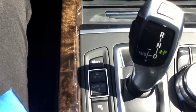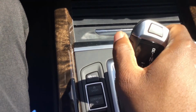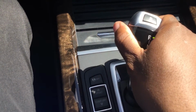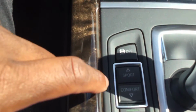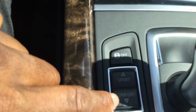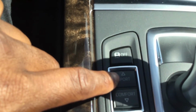The transmission is completely electronic, so I have my foot on the brake. If I were to take this and pull it down into drive, it pops right back into place. Push it into reverse, the same thing. Put it in park, you're going to press the key on the top. You do have the driving dynamics control over here. So the car starts in the comfort mode. If you want it to be a little bit more efficient, you change it to the Eco Pro mode, and you go back up to go into sport.